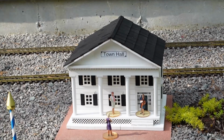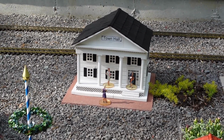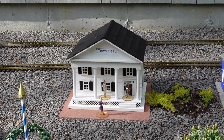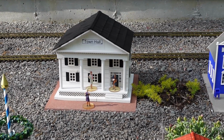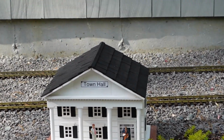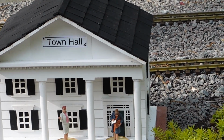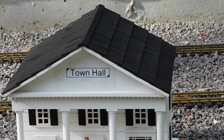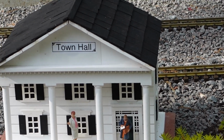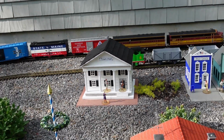And then City Hall, which, believe it or not, is actually a birdhouse. My wife found that at a store somewhere. I forget what store it was, but it looked like the right scale, so she picked it up. And the birdhouse hole is actually right under that town hall signage at the top there. So that signage covers the hole. We didn't want critters crawling in that hole and living in there, but that's actually a birdhouse. It just happens to be kind of the right scale.